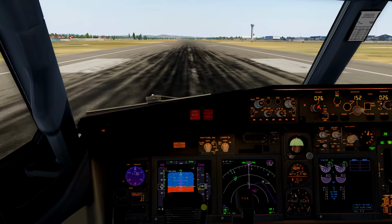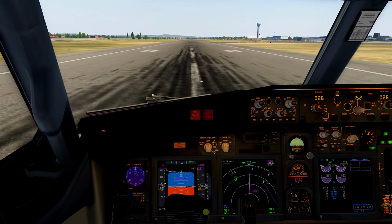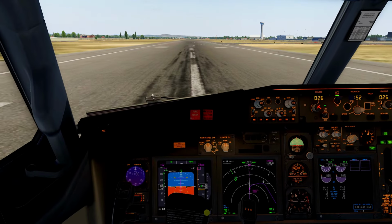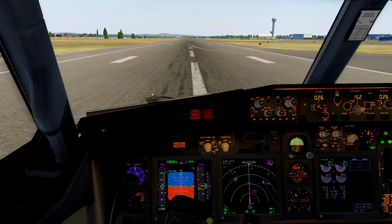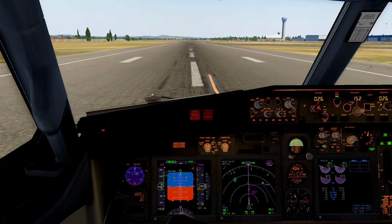Airspeed live. Eighty knots. Check. Throttle hold. 100, he's back on the column.